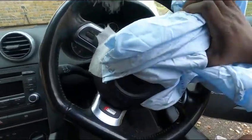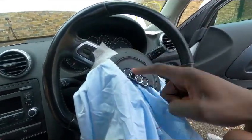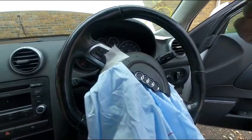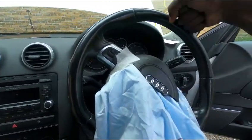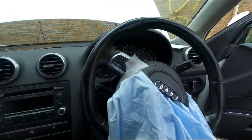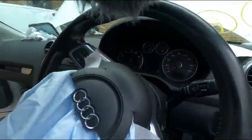I can either keep the flat bottom steering wheel and spend, what, 200 quid on a new driver's side airbag for this one, or I can change and downgrade the steering wheel. I found one for about 40 quid and stick to the original one that is coming with the kit. I'm not 100% sure. Let me know in the comments what you think I should do.